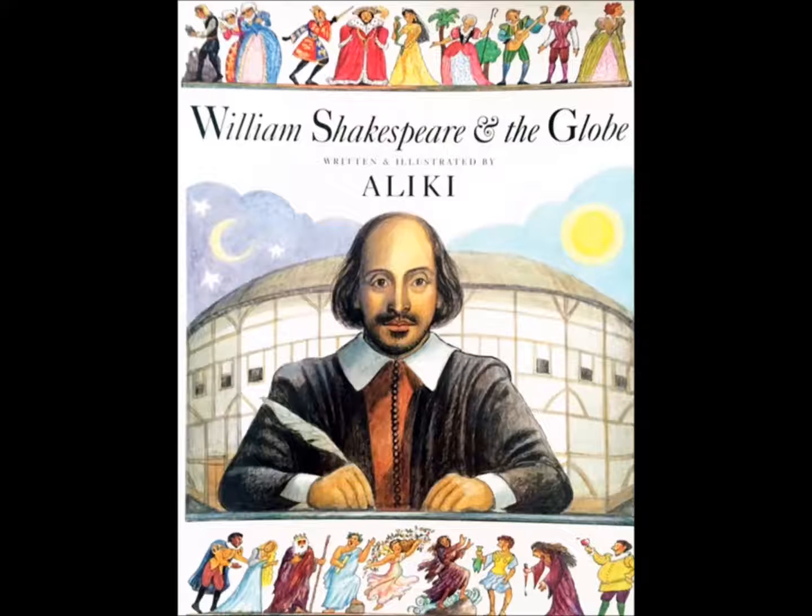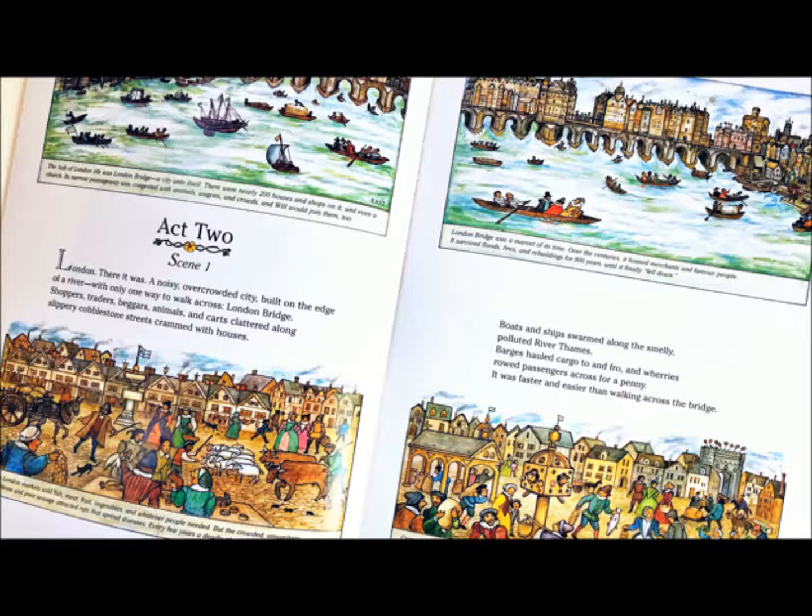And so her book about William Shakespeare and the Globe, it's William Shakespeare's life, but it centers around him trying to build a theater that will be like his company's home. Because before this, you would have traveling bands of actors who would go around England and around Europe. And he wanted to bring it to London, have one place.